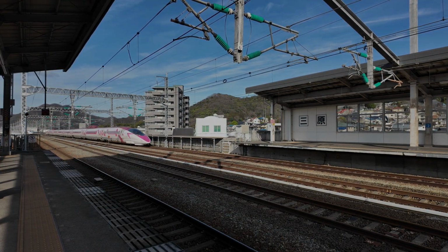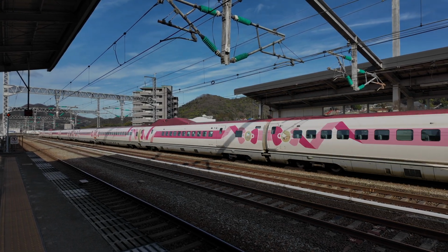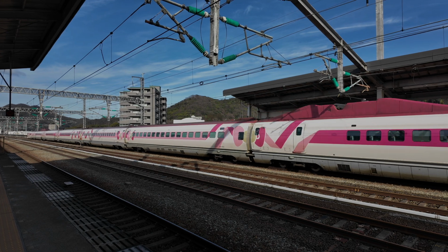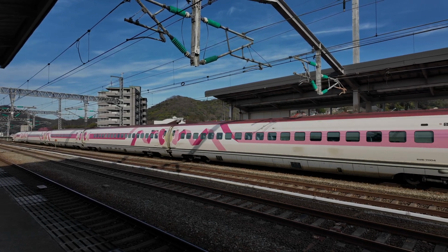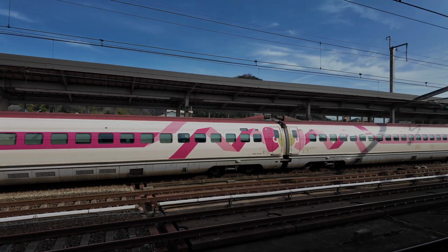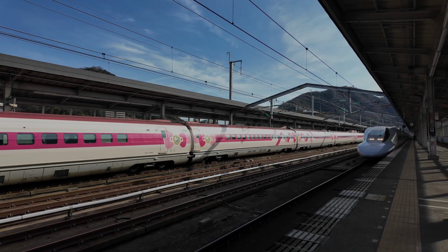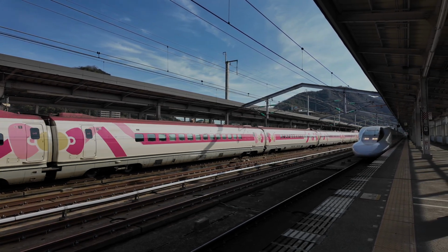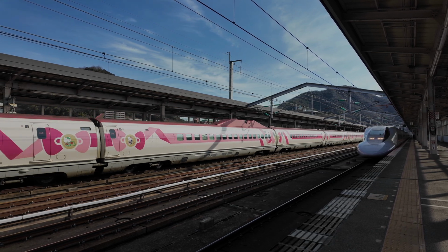In recent years, there have been a couple of celebrity 500 series trains, and this is one of them. It's actually a Hello Kitty Shinkansen. As you can see, the livery is a bold pink ribbon, and let's just say there are bows aplenty.